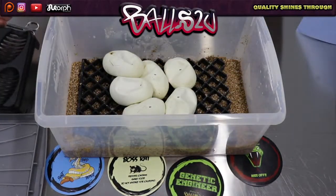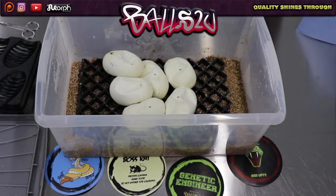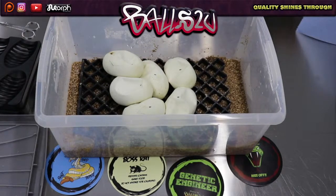So if the eggs are loose, I will put them on a hatch tray and put them in the incubator. As you can see, hopefully you guys can hear me because I'm going to step a little bit away. The pairing was a blackhead, 100% het hypo, to an Enchi calico yellow belly female. So we're going to make some blackhead combos. I love blackhead. I didn't do anything blackhead last year. I gave my blackheads the year off. But this year I'm going for super blackheads, super blackhead hypos, and a combination of what we've got here and some other bits and pieces.